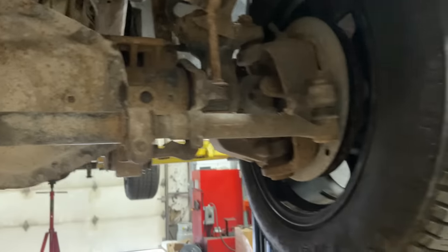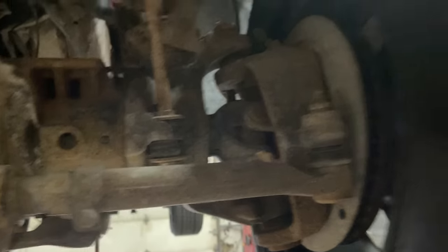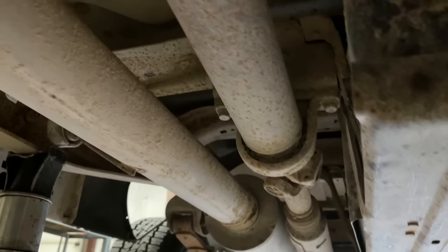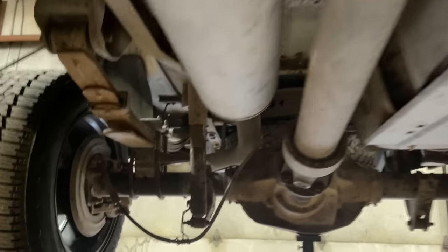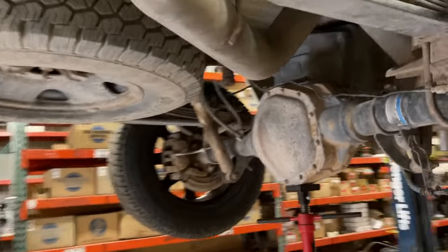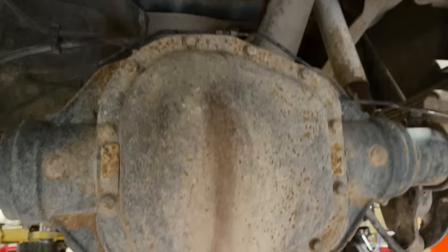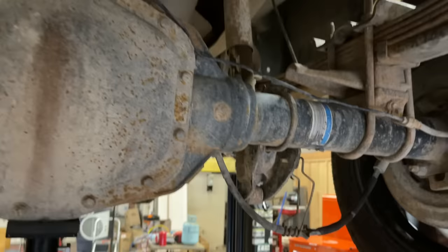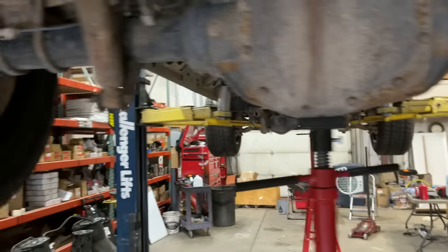This truck has 250,000 and the hubs and ball joints are still tight. We checked the locking hubs, they work. Obviously we have some oil leak going on, which we'll probably address, but the drive shaft looks good. We'll probably get a one piece drive line put in here, but the one thing I will say that the Rams definitely got going for it, the Ram rear end, the 11.5 AAM just puts this thing to shame. Like this looks wimpy.